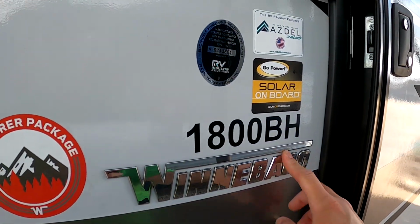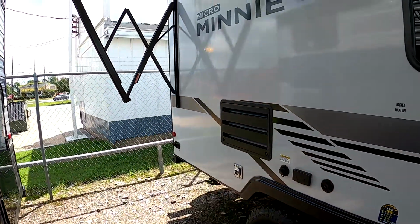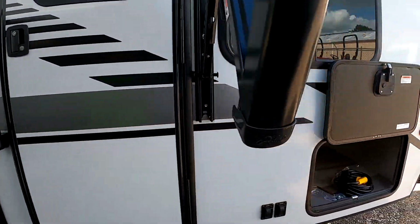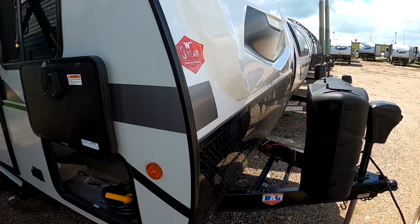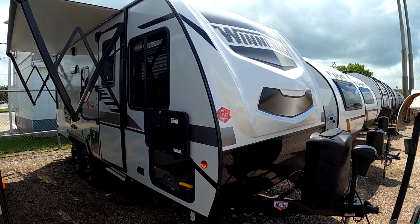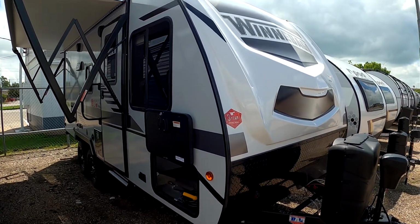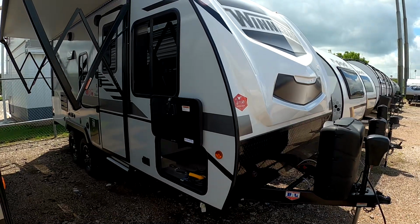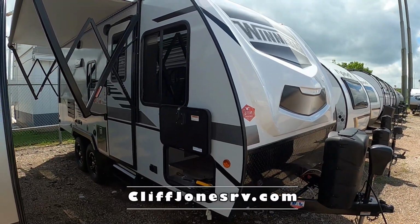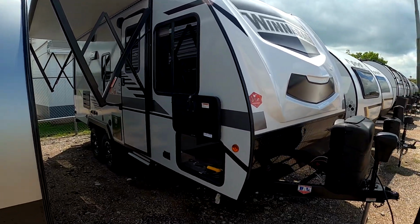Winnebago 1800BH. This is constructed with Azdel. By the way, versus that other camper you're looking at, this is aluminum frame. Let me take a step back here. It's aluminum frame. It does have a TPO roof, so that is much preferred over others. Rubber is really the standard roof. This one's more UV resistant. It does not chalk. It doesn't have that white stuff on the sides that others tend to get. If you ever walk on your roof, you're less likely to slip because it's a coarser material.